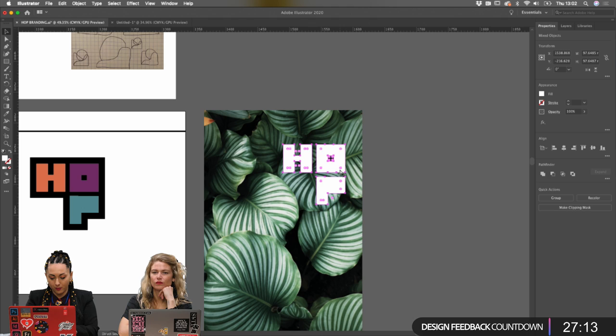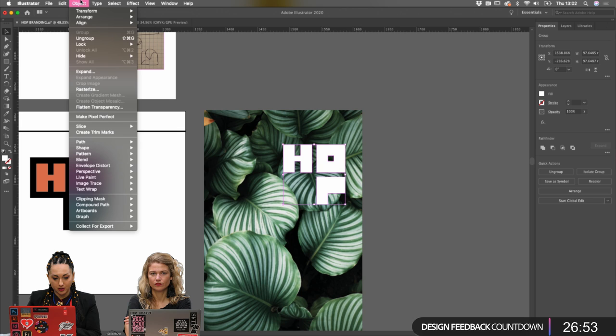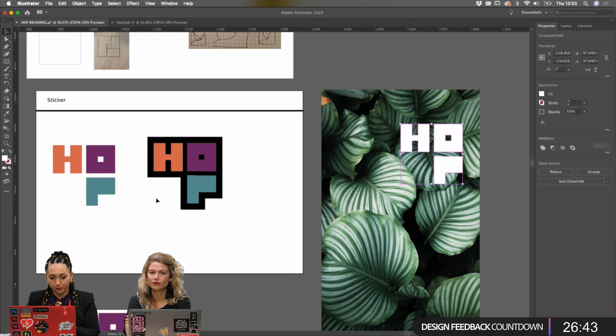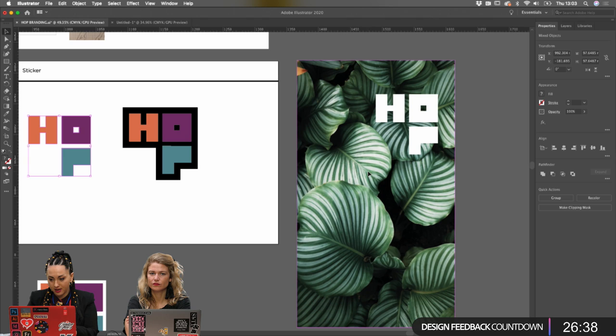Now, if the shapes also share the same appearance, so the same stroke and the same fill color, you can also create a compound path. The compound path unites the shapes, even if they're not actually connected with their anchor points. We do that by going into Object, Compound Path, Make, or you can press Command 8. And let's see actually the difference with a different color, because that was already all white.